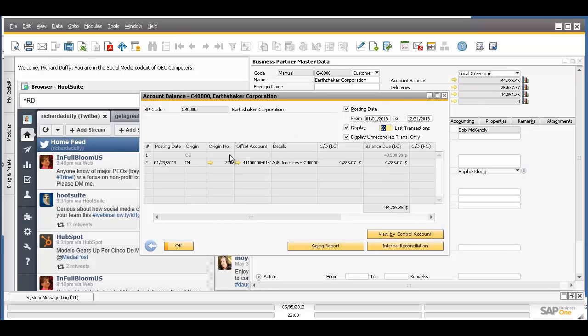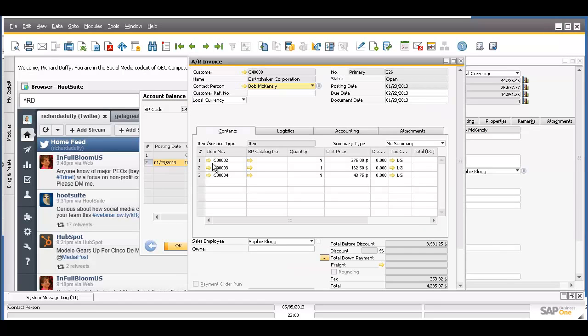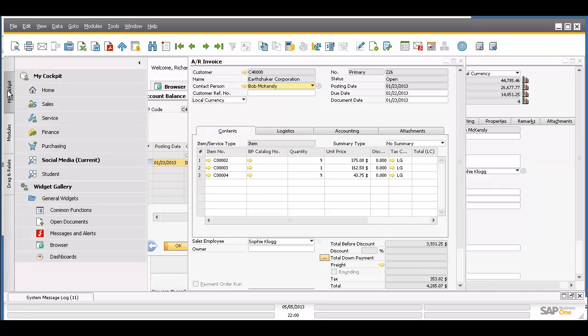And then of course I can click and drill down and see that original transaction. So that's the power and the flexibility of SAP Business One using the dashboards. You can customize to suit your own specific requirements, but at the same time, remember, we have the ability with the cockpit to create these role-based views of the system. One for sales, one for service, one for finance. In fact, you can customize these to meet your own requirements.